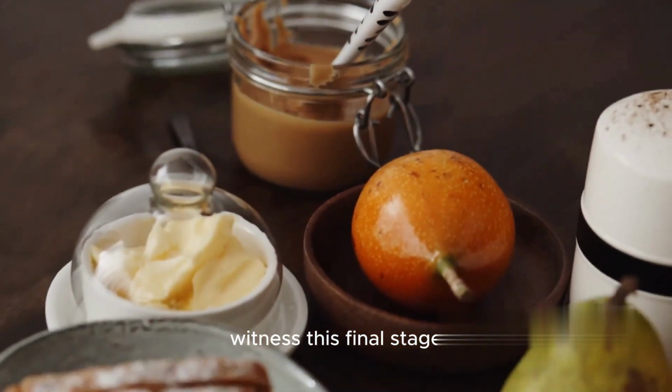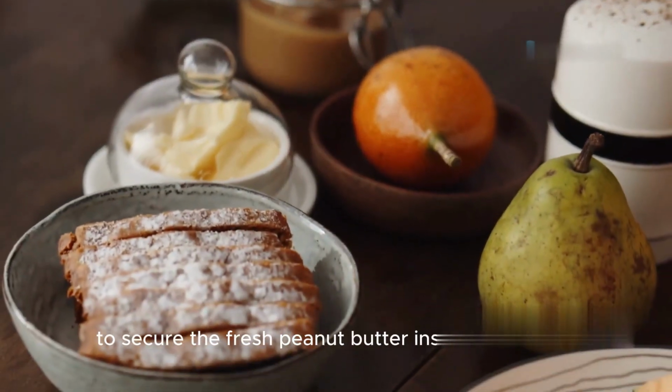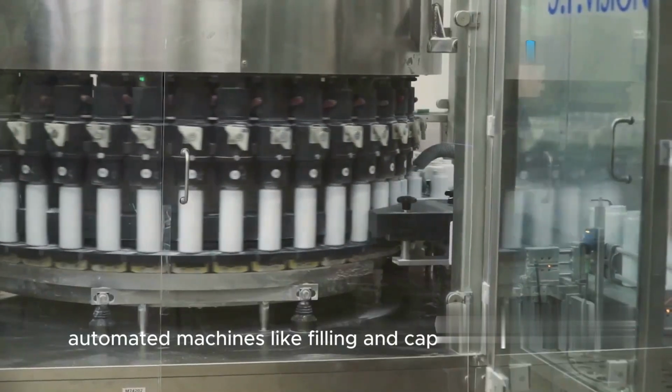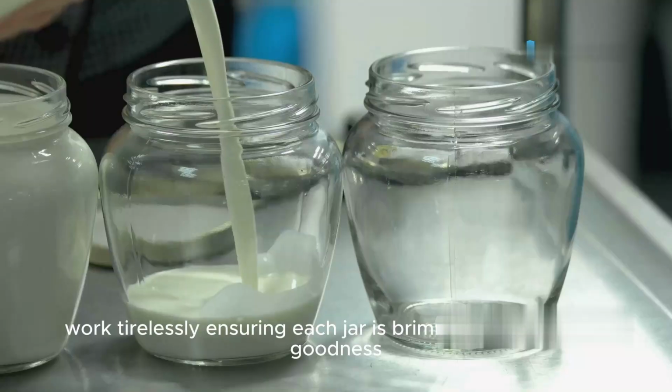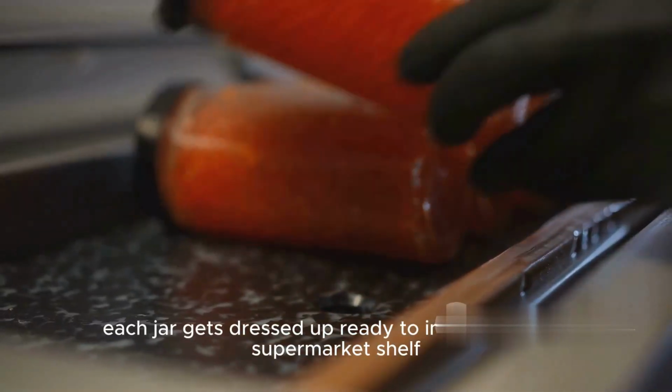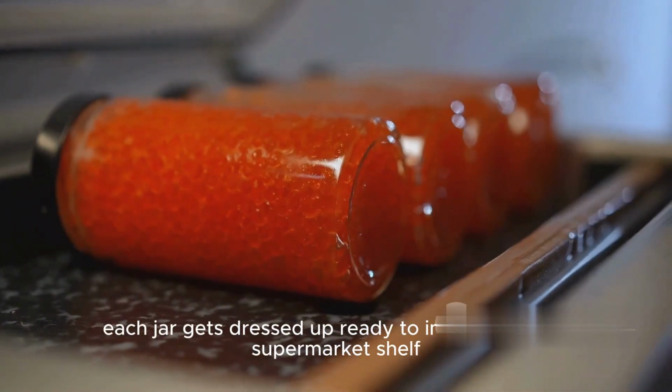Witness this final stage where the bottles are getting filled and sealed to secure the fresh peanut butter inside the bottles. Automated machines like filling and cap sealing machines work tirelessly, ensuring each jar is brimming with creamy goodness. Each jar gets dressed up, ready to impress on the supermarket shelf.